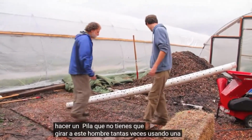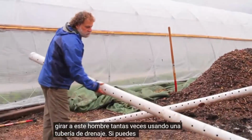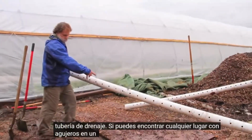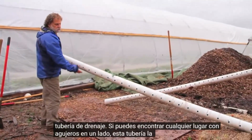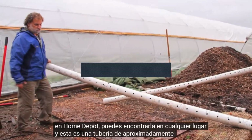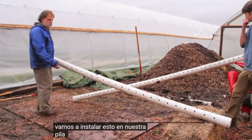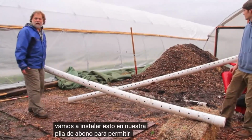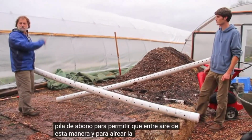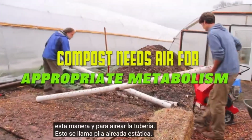By using a drain pipe that you can find anywhere with holes on one side. And this pipe you can find at Home Depot, you can find it anywhere, and this is about 10-foot pipe. And we're going to install this into our compost pile to allow air to come in this way and to aerate the pile. This is called a static aerated pile.